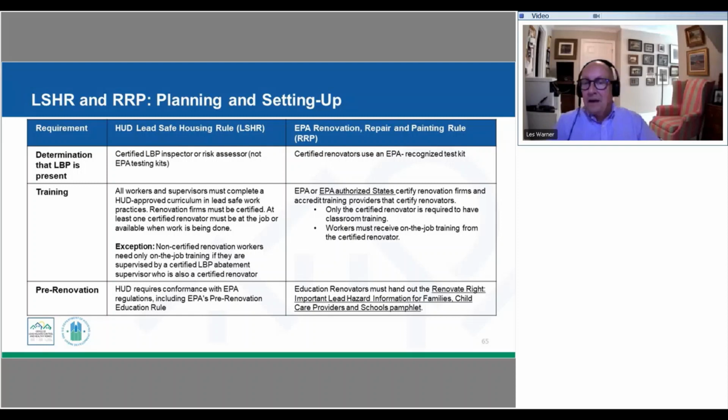The EPA allows a sort of lower level on this, where there's an EPA certified test kit, essentially a swab that is used on surfaces, and based on how that swab reacts, it determines whether lead was present or not. That does not meet the requirements of the Lead Safe Housing Rule.